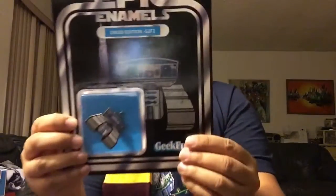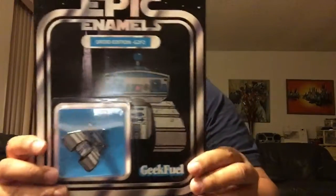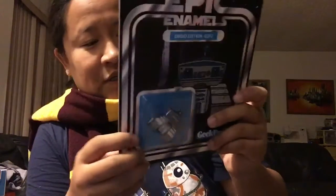And as you know, Geek Fuel has been starting to do pins. And not only are they doing pins, but they're doing this. So this is really cool. It's called Epic Enamel. I'm guessing because it's that kind of cool pin design.